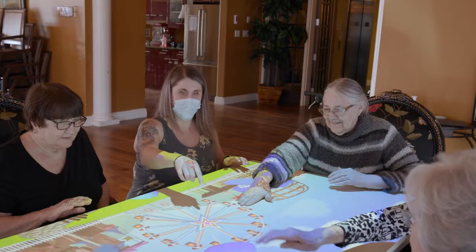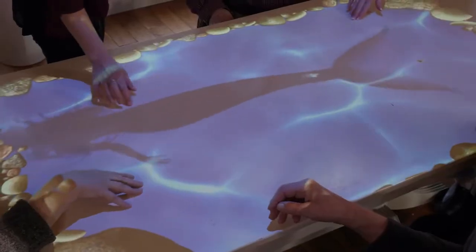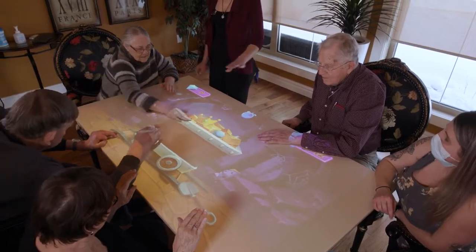We have one resident that doesn't like coming to activities, and we put her at the table, and she loved the mermaid one and the floral ones, and just watching her interact when she doesn't normally interact was just really nice to see. I'd never seen the game before, and so they explained how they worked, and it just took a few minutes of playing them before you caught on, and even watching them play is a lot of fun.